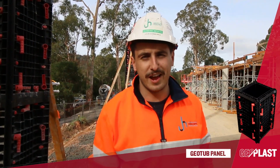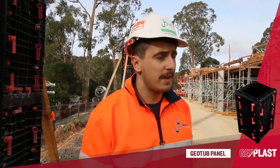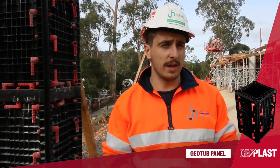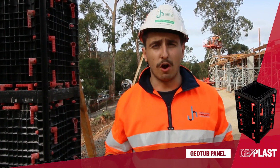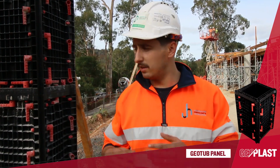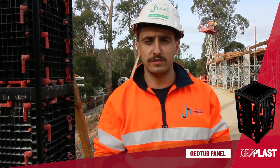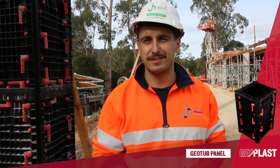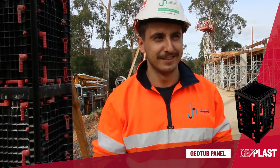Hi, my name's James and I'm from JH Construction Consultants and Contractors, and at our job here in the Dandenong Ranges, we have chosen to use Geoplast system when doing the same size columns over and over and over again. It makes sense to use them because they can literally just top off, take off a panel, move to the next, and they're variable in sizes. You can just change them around as you need. So I highly recommend Geoplast from Allcon.